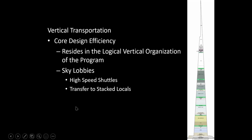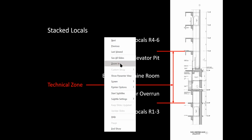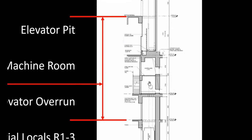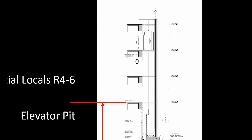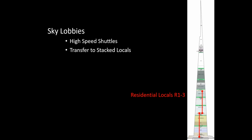So the way we do this is in the zone between the elevator machine room and the pit. The elevator machine room at the top of the one set of locals. We then have the pit and the shaft containing the next set of locals stacked on top. So we do that several times.